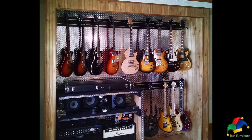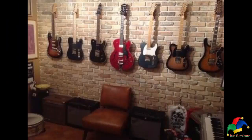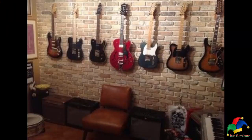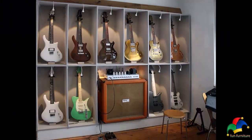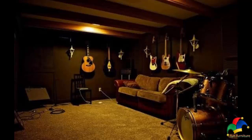If you have guitars, guitars are the most beautiful pieces of art that you could ever wish to display in a man cave. And what we've done today is we put together 100+ photos of what other people have done with their guitar collections. And these photos will help inspire you, give you inspiration on how you might wish to display your guitar collection. And this is one of the favorite videos that I've done so far.